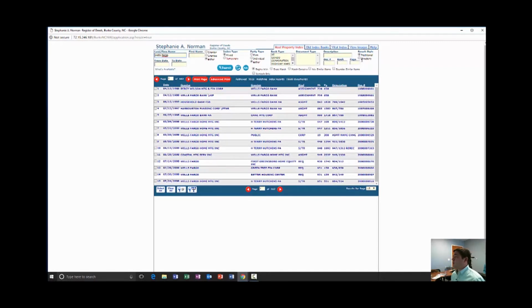And our results are being returned in traditional style. Traditional style of search results mimic index records, pairing one grantor with one grantee in the traditional method that has been used since the days of paper indexing.